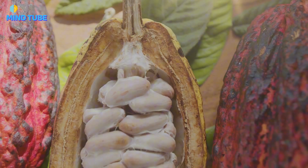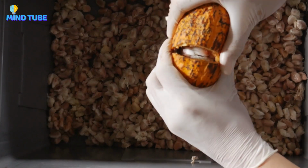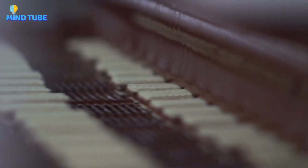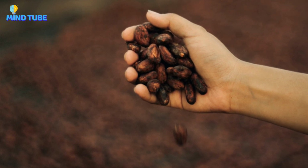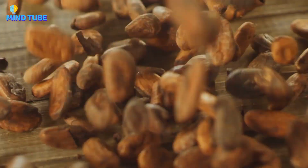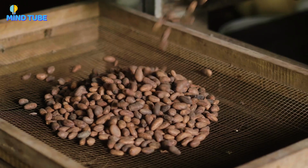Once the pods are harvested, the next step is to extract the cacao beans from the pods. The beans are coated in a sticky, sweet-tasting white pulp. Workers carefully slice open the pods and remove the beans by hand. This step requires precision, as the beans must be extracted without crushing them. At this stage, if you were to look at the cacao beans, you would not recognize them as the rich brown morsels we associate with chocolate. The beans are pale and encased in sticky pulp, not yet having undergone the crucial fermentation process that gives them their signature color and flavor.